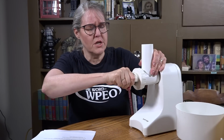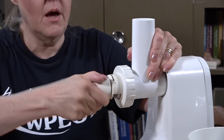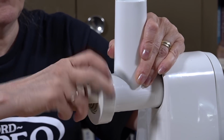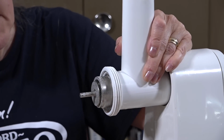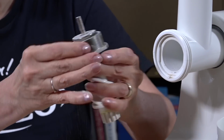I'm going to real quickly, now this will allow you to, now I can't get it. There we go. You can take it apart and clean it. I haven't taken it apart and cleaned it. You're going to see a lot of dust in there because I just ground some things with it and I haven't cleaned it since then. I wanted to show you.